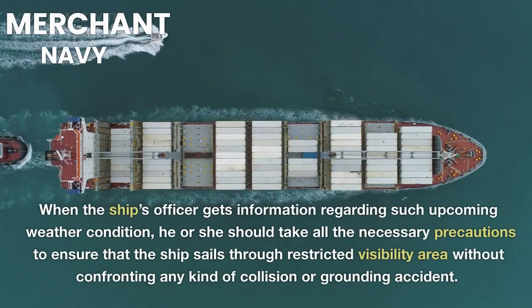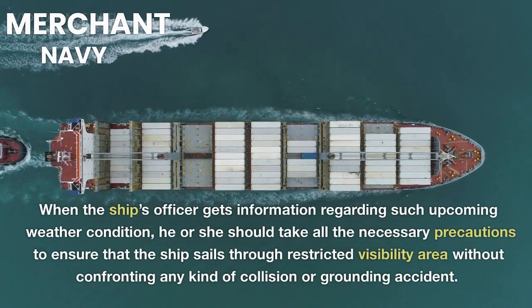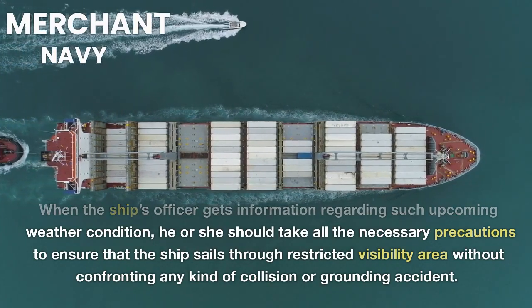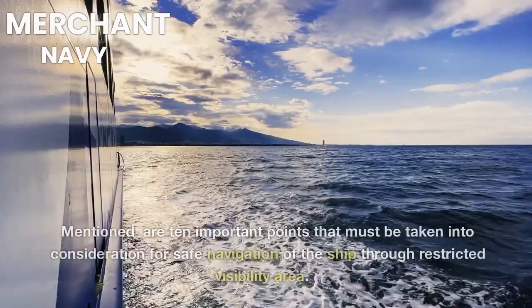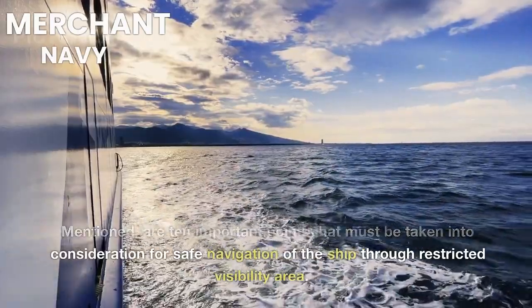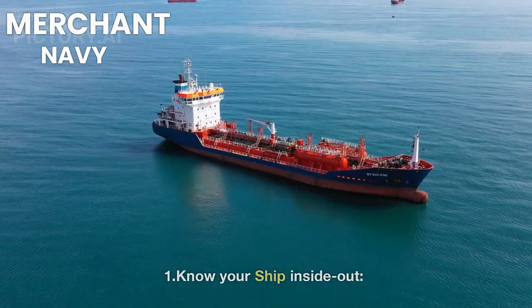When the ship's officer gets information regarding such upcoming weather conditions, he or she should take all the necessary precautions to ensure that the ship sails through the restricted visibility area without any kind of collision or grounding accident. Mentioned are 10 important points that must be taken into consideration for safe navigation of the ship through a restricted visibility area. 1. Know your ship inside out.